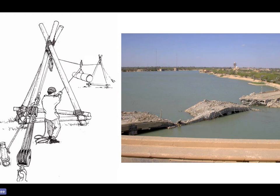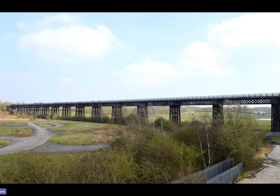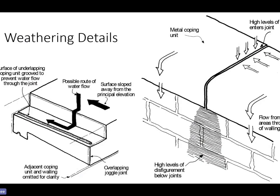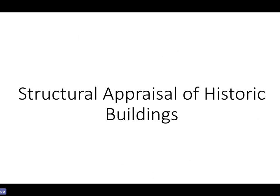I'm also involved in conservation too, especially iron bridges. And I'm a trustee of the Iron Bridge Society, and this is Bennelly Viaduct in Ilkeston. And my current research is on the early development of lenticular trusses. I'm also writing another book, which is primarily on weathering. And so I think I am quite well placed for teaching you about structural appraisal.